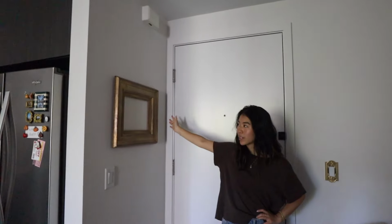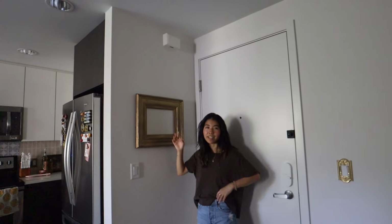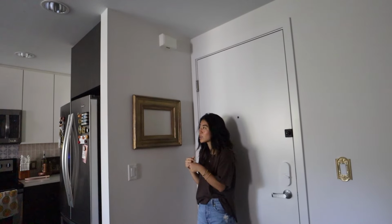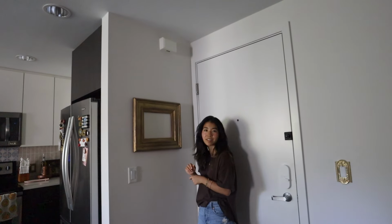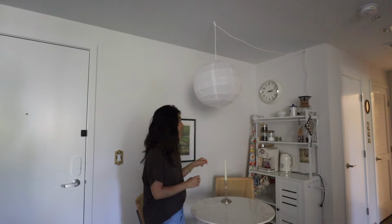Right over here in our entryway, I have this empty frame that I got from a garage sale. I wanted to put something inside it, like a basket or some kind of three-dimensional art, but I just have not gotten there yet. So right now it's just an empty frame. I love this section of the apartment. It turned out exactly like I wanted it to. I feel like this was a very Pinterest inspired thing that I had in my mind also.